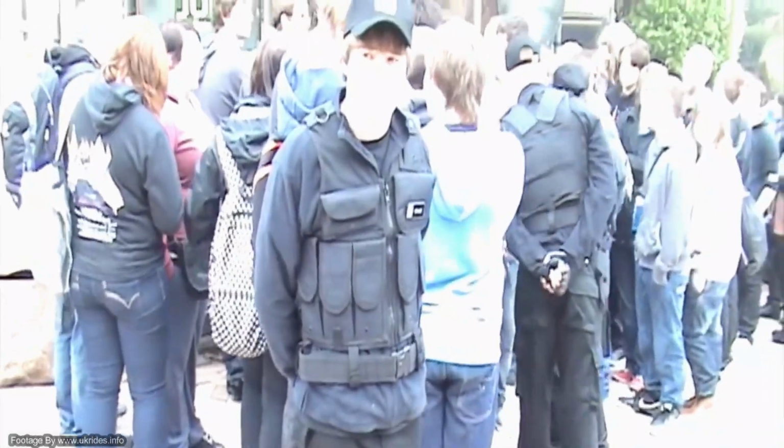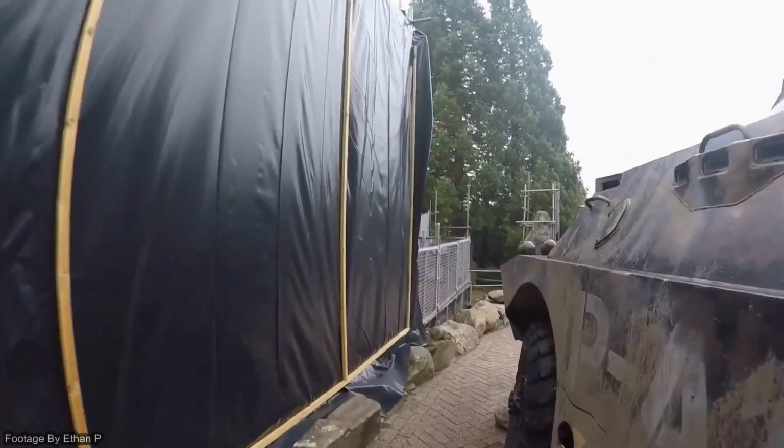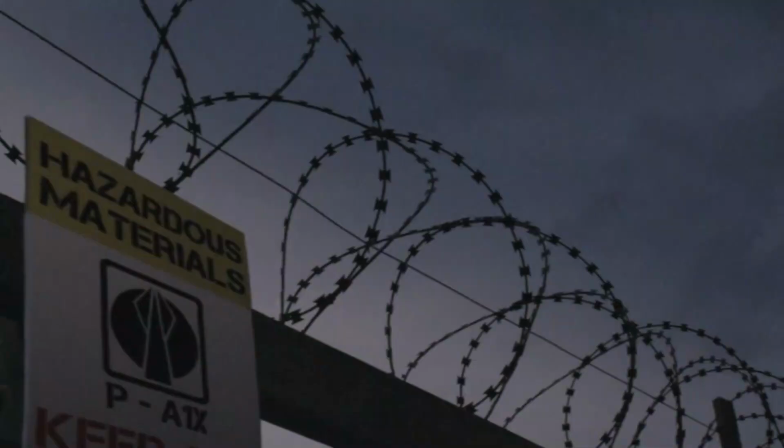In 2012, Alton Towers would open an attraction that cost them £4 million. Just 4 seasons later, the park would close the attraction down and leave it abandoned. This is the forgotten history of Nemesis Sub-Terra.